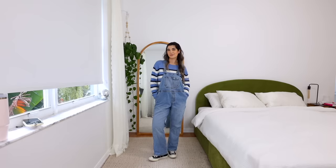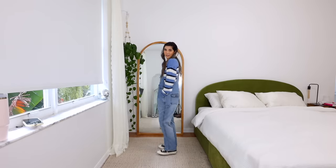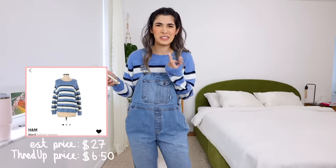Fun way that I've been loving to add color into the fall is to pair a sweater underneath overalls. If it's a striped sweater, I think it's even better because it adds some kind of visual interest. And I just love the way that this looks together so much. The sweater I thrifted on ThredUp from brand H&M, estimated to cost $27, and I just got it for $6.50. Like $6.50, that is cheaper than most sweaters that I've been seeing in the thrift stores right now. It is in perfect condition and I love this.